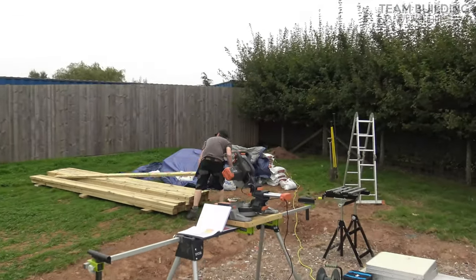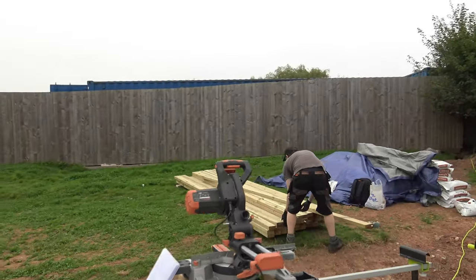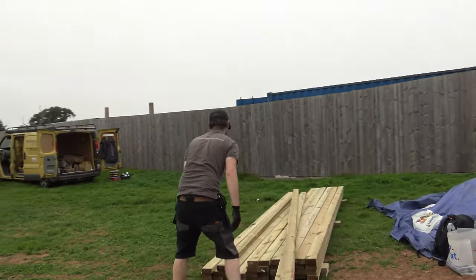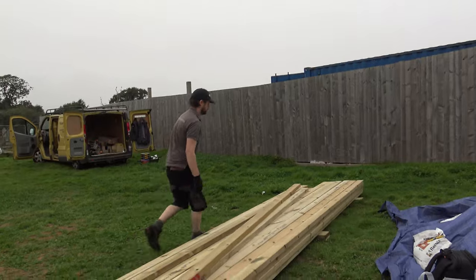Around this direction, I'm currently walking across where the enclosure is going to be going. And over this way, we've got Mark just counting out the starts of the timber for the back wall on the building. And yeah, let's get going on this.